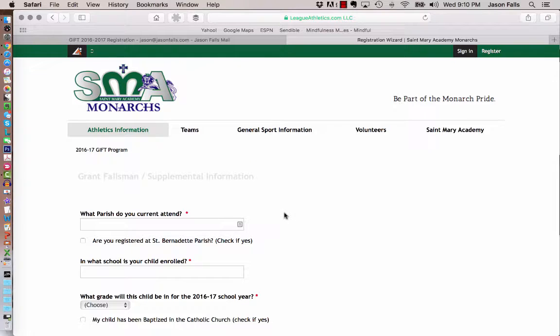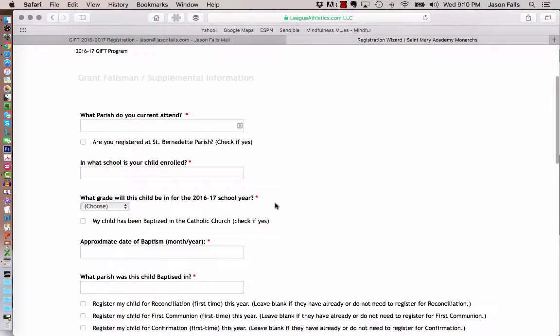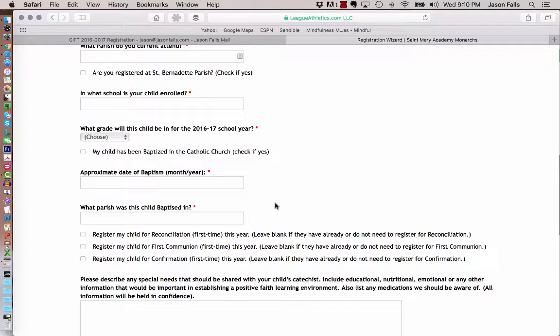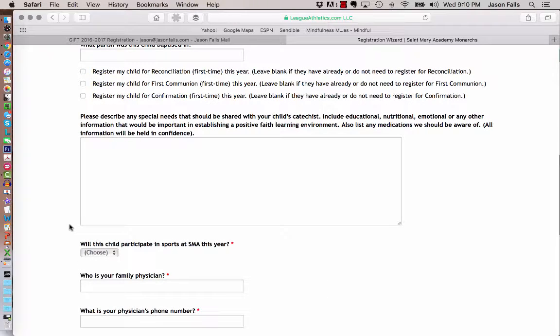Now you're going to come to a page where you're going to fill out information about your child. It's going to ask you questions about what parish you attend, what school your child is enrolled in, their date of baptism, what parish they were baptized in. In the middle of the page, you'll see 3 check boxes. If your child needs to register this year at St. Bernadette Parish for the first time for reconciliation, first communion, or confirmation, you'll check the appropriate boxes here. If they do not need to register for any of those, you won't check any of these boxes, just skip that. You also have a box here to put any special needs that we should know about your child.